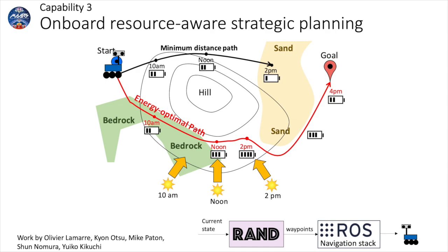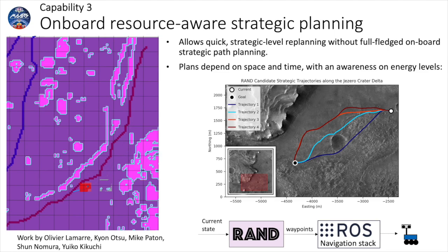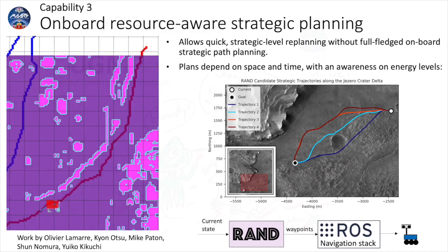The third capability that we demonstrated was onboard resource-aware strategic planning. It is not always optimal to drive the shortest route. Instead, making a detour to drive on a hard surface which requires less energy, or taking a nap on a sun-facing slope to charge batteries can allow the rovers to drive further. Our onboard algorithm allows rovers to consider such complex constraints and cost functions and quickly re-optimize the plan when the rover state deviates from the current plan. In the demo, we pre-computed several path options, and the onboard RAND executive produced waypoints for the local path planner by reacting to the current state of the rover.